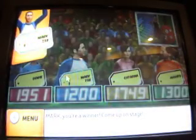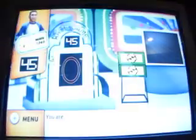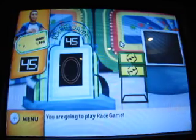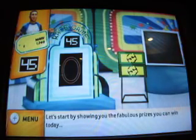And we know there's gonna be a fourth game. Race game. Let's start by showing you the fabulous prizes you can win today.